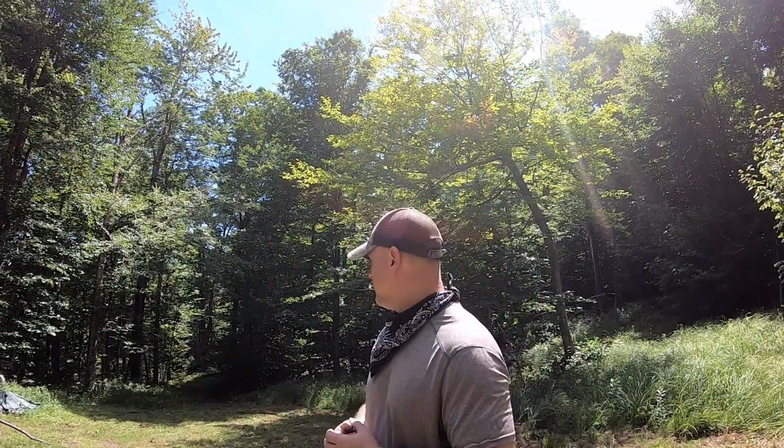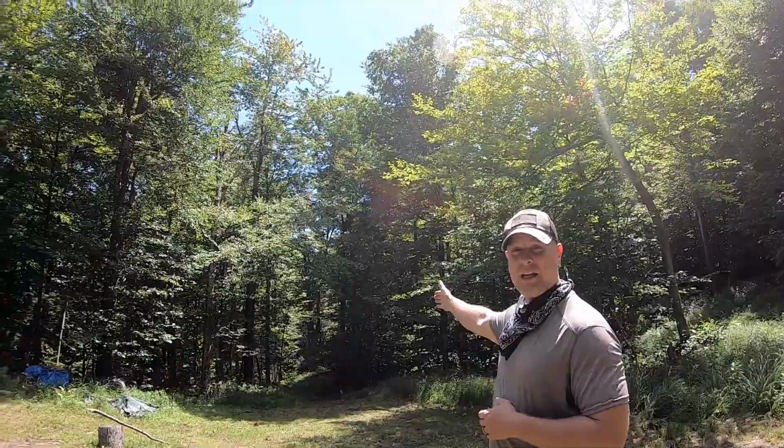Now, since I bought this property a little over 2 years ago, we did a lot of stuff on the outside. So I have 16.5 acres. I want to make some trails. This is an old logging trail here. I have the main logging trail that you see me walk down many times, if you follow my videos, that goes down to the creek.